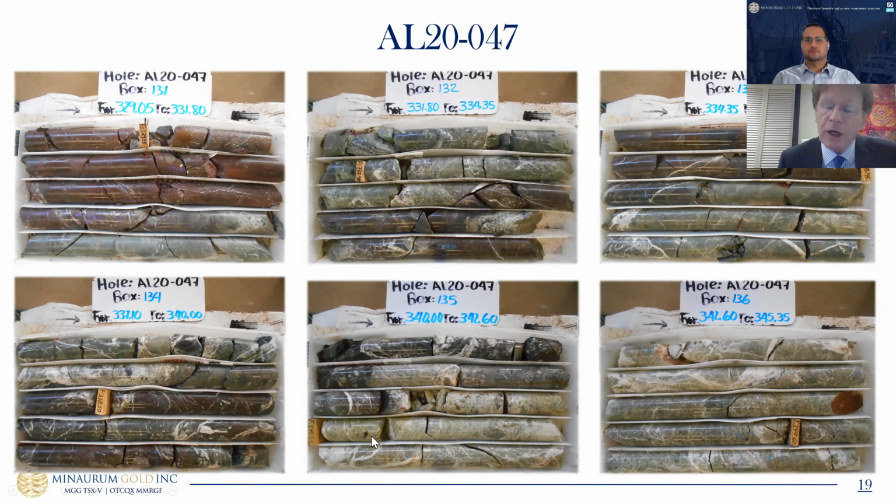We do see chlorite alteration. We see quartz alteration. We also see alteration related to the prograde skarn, the diopside garnet skarn mineral alteration. But here the main story is, of course, the sulfide mineralization. So let's take a closer look at what we can see.